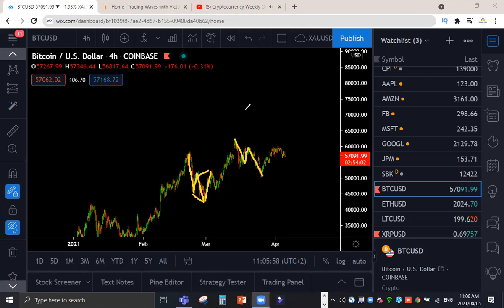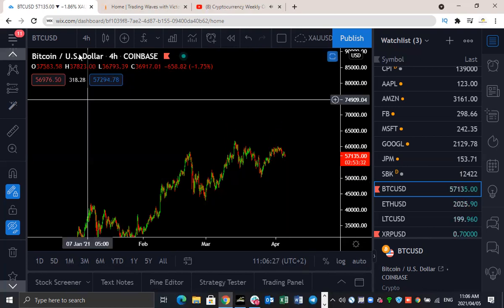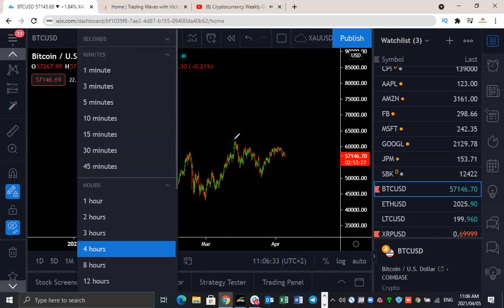Now, is this now giving us exactly the same structure, a pullback and then a push to the upside? That is a possibility, but this is now already invalid. Remember, we were looking at this one as a waveform. We are now looking at this as 1, 2, and looking for this one to be making a wave 3 there. So we will be looking for this one to be pushing up higher like this, 1, 2, 3, 4, and a 5 to complete the upside move here. So that's what we're going to be looking at on Bitcoin. But if you look at the bigger structure, we may not get that move to the upside. We want to see this one break this high to confirm that we're getting that impulsive move to complete there.